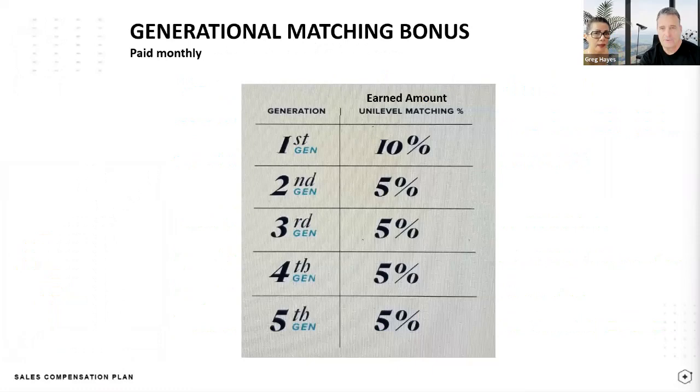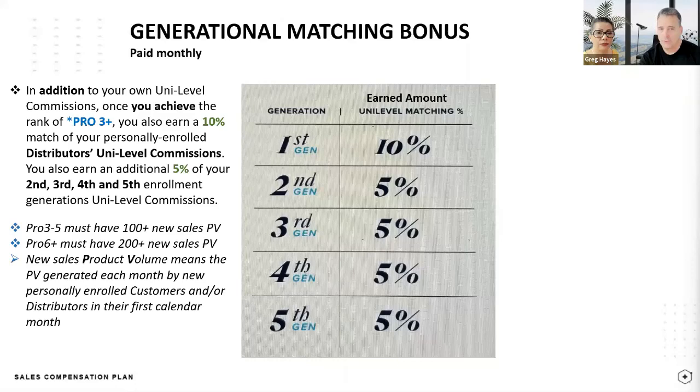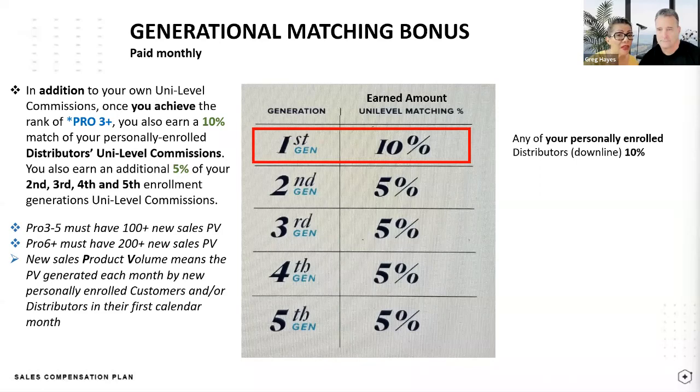Good. The next is the generational matching bonus, which is an example. Really cool. Again, an important thing: you need to be a Pro 3 and above. In the generational matching bonus, you are going to get paid five generations deep. In this example, you will earn a 10% match of your personally enrolled distributors. For example, I am the one who enrolled Greg. Then if Greg becomes Pro 7, guess what? LifeVantage is going to match that 10% to my personally enrolled distributors, a unilevel commission. That is huge.